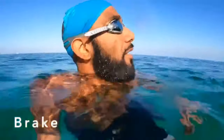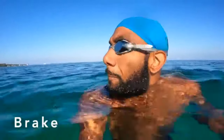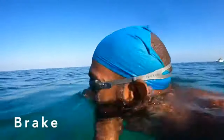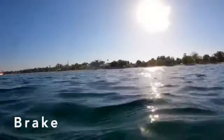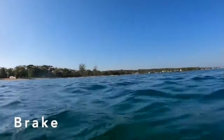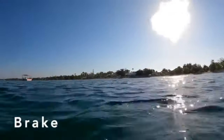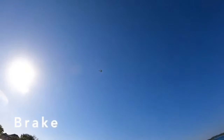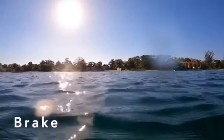Turtle, but it's so much faster than me. Couldn't catch him. I think he likes those little jellyfish things. I don't know what they are, but I don't like swimming in them. But I think the turtle likes to eat them. Not too far out. The reef is over here somewhere. We're close. Morning, Billy.